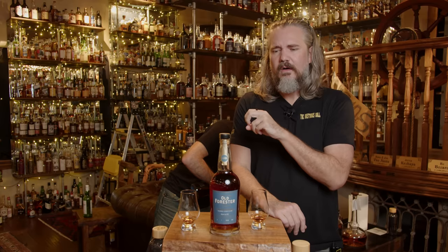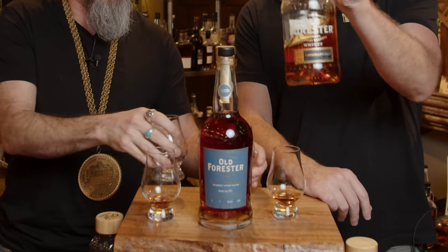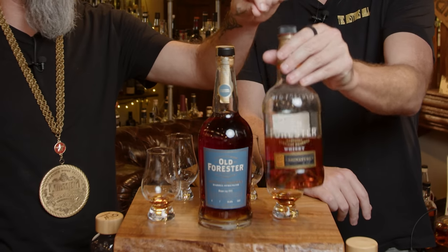This is going to be the closest we'll get to it, but that's really easy for everybody to get, which is their 100 proof signature release. Well, let me pour it first. You're just holding it. Yeah, so they can see. We can pour it.